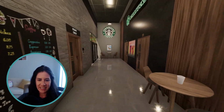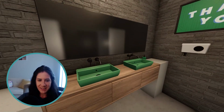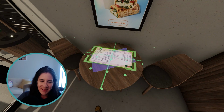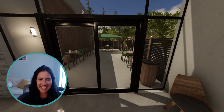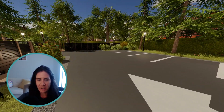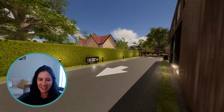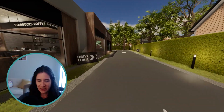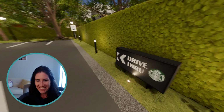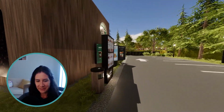Greenery, very nice. What's back here? The little bathrooms. Oh, cute green. Got the green theme going on everywhere. Oh my gosh, a little Starbucks menu made out of a poster. Very nice. And then even an outdoor area. Oh my gosh, a back parking lot. Wait. Oh my gosh, there's so much going on. There's a drive-thru. I didn't even realize that. The drive-thru. Got the lights. That looks cool. And then this big poster right there.